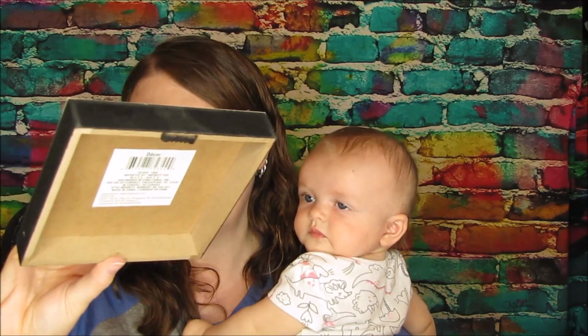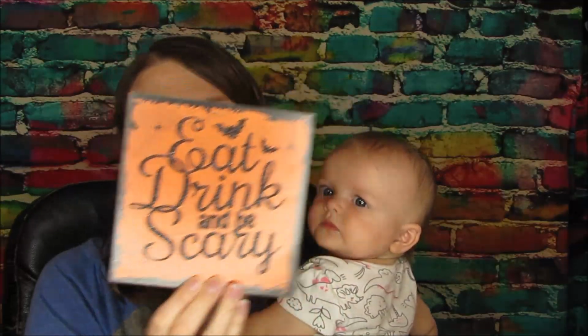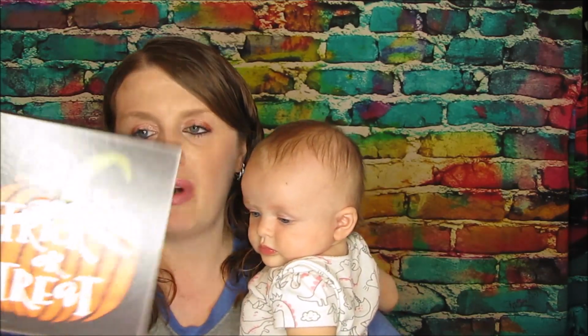And then I saw this sign that said, eat, drink, and be scary. I love Halloween decor, you guys, and I like to change it up every once in a while. So Miss Charlotte's like, ooh, that's pretty. She's like, that's pretty. So I ended up getting that one. And then I also got one, and one of these was super scratched up. And I'm just like, oh. But I ended up grabbing the best one I could.